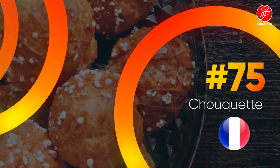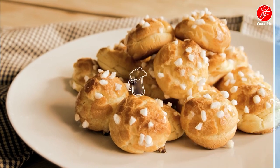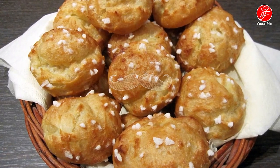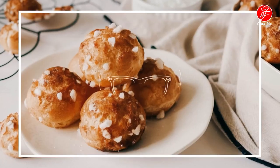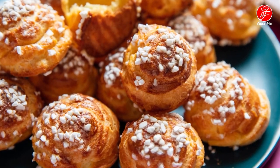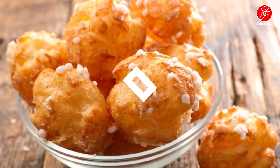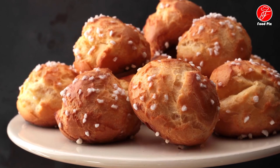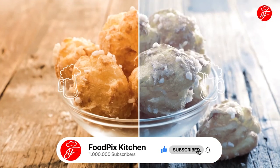Number 75, Chouquette from France. Score, 4.2 from 5. When we talk about cooking, a Frenchman is always involved. Amazingly tender and extremely light, chouquettes are airy pâte à choux pastry puffs studded with the so-called sucre perlé, coarse sugar crystals which hold both their shape and crunch when baked.